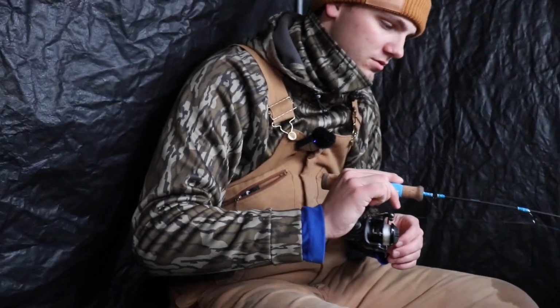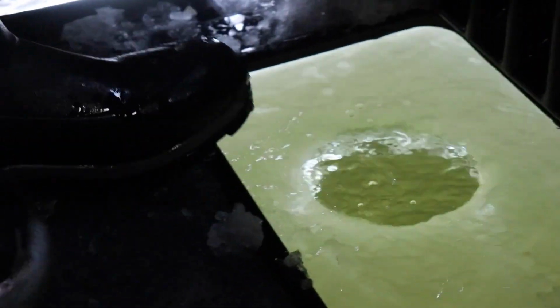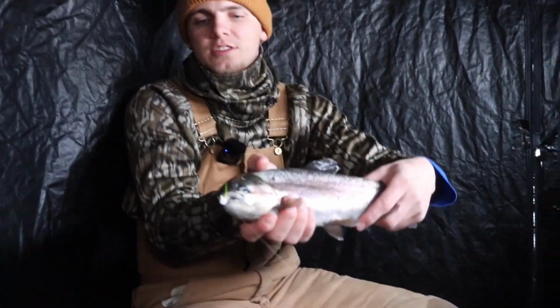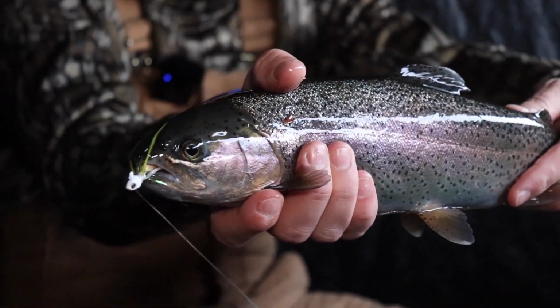It's a nice one. There we go. Oh, he's a little better than I thought. So we might be ending the day on this fish. We're not totally sure yet, but it's about 3:30 right now. So we've been at it for a while and we got a 2-hour drive home. So this might be a nice high note to end the day on. Beautiful fish.